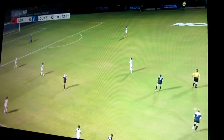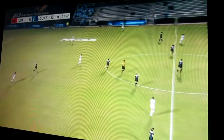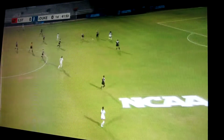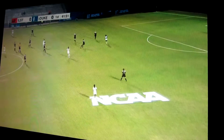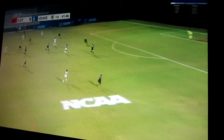Well, the players that have scored for Illinois State have scored in bunches. All but 2 of the players that have scored this year have scored at least 2 goals. You got people with 17, 6, 3, 5, another one with 4. Plenty of goals to go around for the Redbirds.